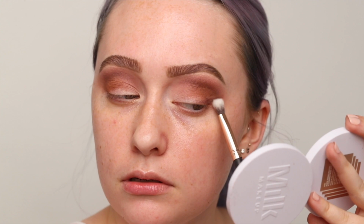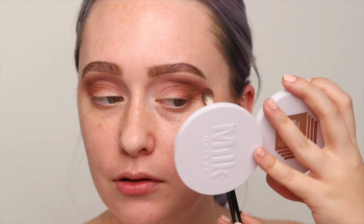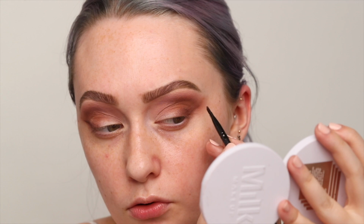Maybe I'll take just a little bit bigger of a blending brush. Ooh, actually, this brush is going to be perfect. I had a way cooler vision in my head that is just not being replicated. Okay, I'm going to run over that liner one last time to get the shape, and then I can always clean it up a little bit later down the road. But I just want a little smokiness right there.